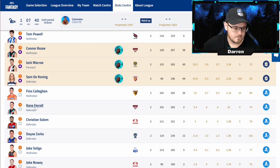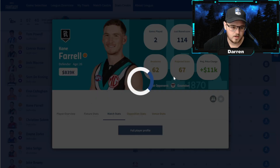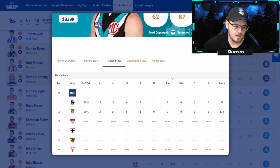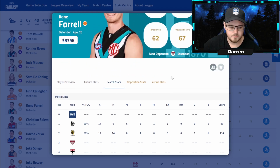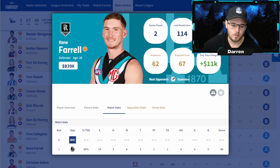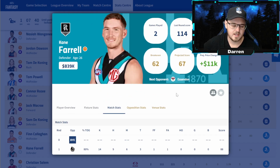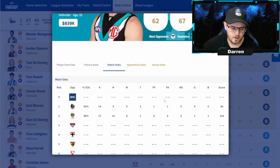A couple of other defender options, Kane Farrell. He went ballistic on the weekend with 114, kicked a goal, 8 marks, 31 touches. This is sort of what we want to expect from him, to replace that Houston role. That's what we all wanted in the preseason. But I think it was more of a matchup thing against Richmond. If he does it again against Essendon, then I'll definitely be more inclined to pick him against St Kilda.